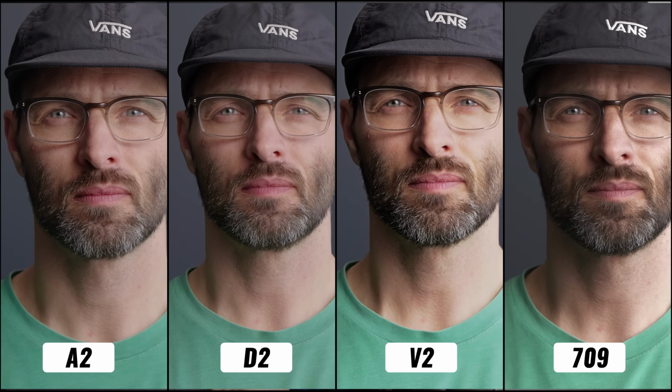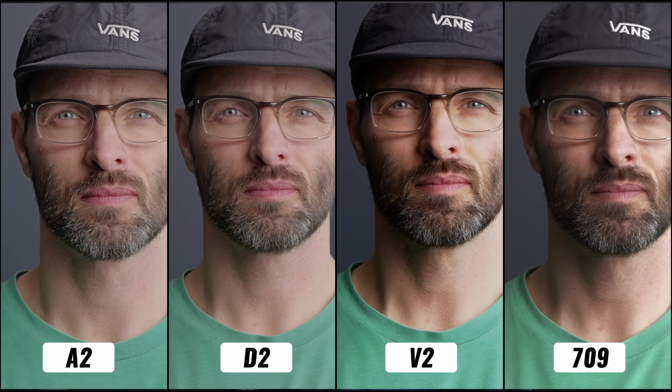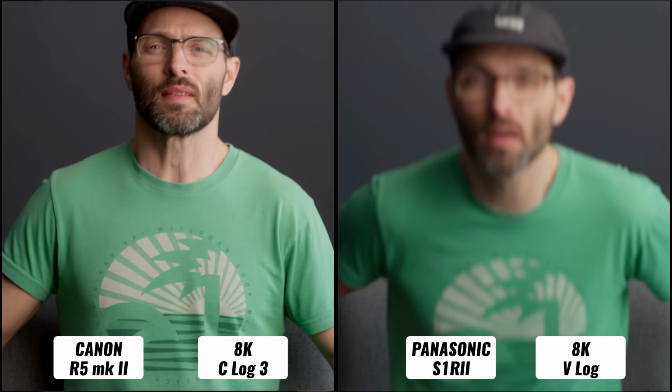In terms of gamma curve, the A2 has a similar highlight retention to the D2, but the midtones are raised, and there is a slight rise as well in the blacks. I would consider this profile an even softer version of Cine-like D2.